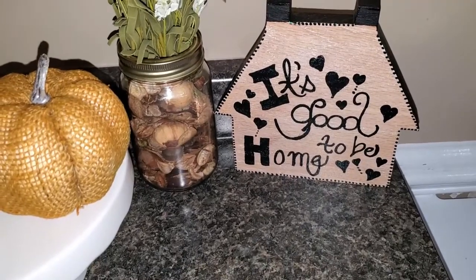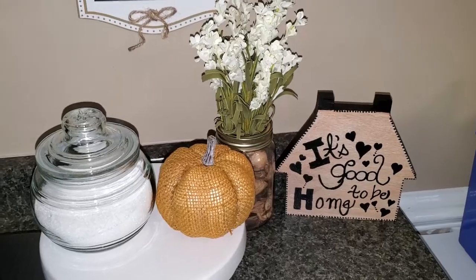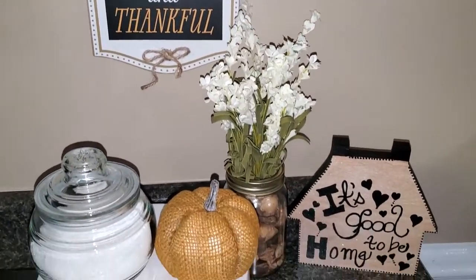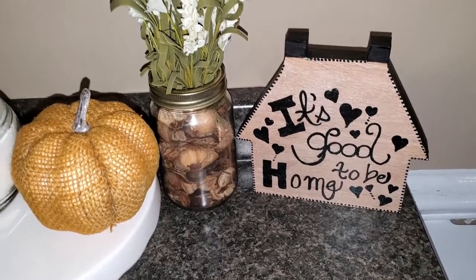I love how my sign turned out. It looks so good. It says, "It's good to be home," and it's always good to be home. I love the colors. It goes perfect with my coffee bar.